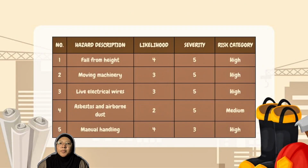Next, heavy equipment like cranes and excavators score a 3 for likelihood and a 5 for severity. Total risk is 15. Uncontrolled machine movement or sudden load shift can crush or trap workers. That's why we restrict access to active equipment zones, allow only trained operators, perform routine inspections, and fit machines with visual indicators and alarms.